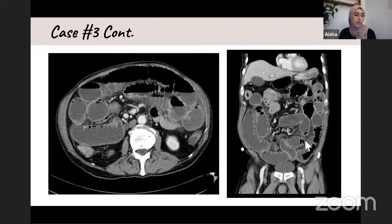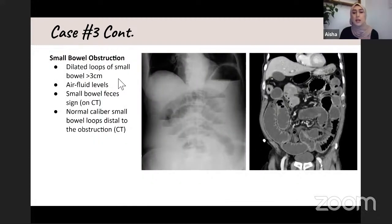Okay. Someone said constipation or bowel obstruction. Obstruction. Good. Most of you guys got this right. So this is a case of small bowel obstruction. Here we see dilated loops of small bowel, and the small bowel should really never be more than 3 centimeters in diameter. So these are all dilated more than 3 centimeters. They're fluid filled, they're distended.